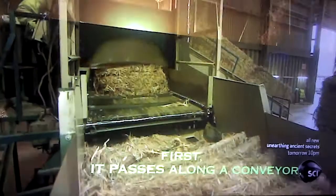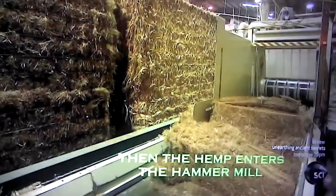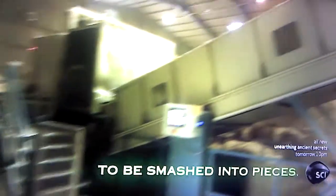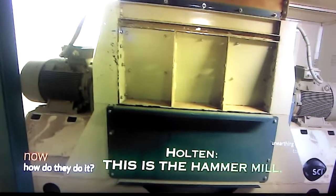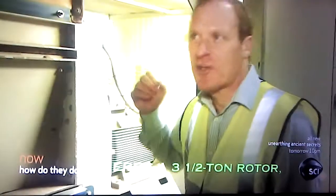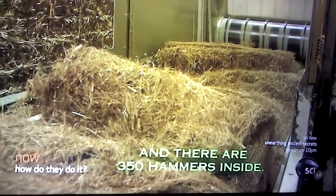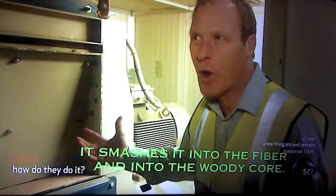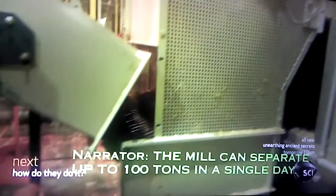First, it passes along a conveyor, where bales are sliced using a giant guillotine. Then the hemp enters the hammer mill to be smashed into pieces. This is the hammer mill, which is the heart of the process. There's a 3.5-ton rotor, and there are 350 hammers inside that smash it into the fibre and into the woody core. The mill can separate up to 100 tons in a single day.